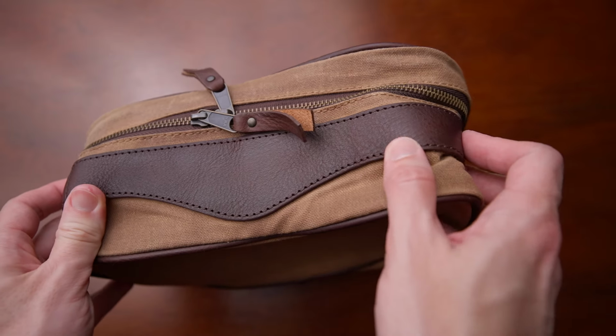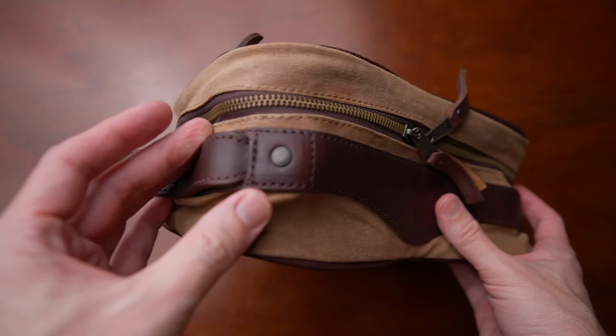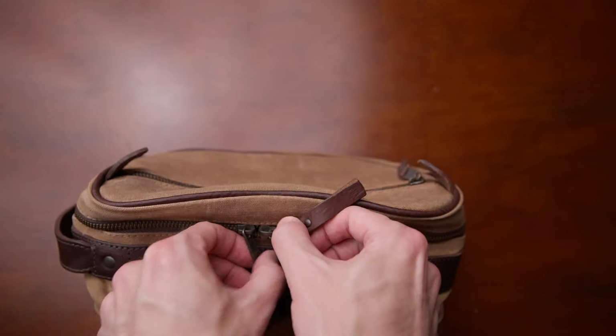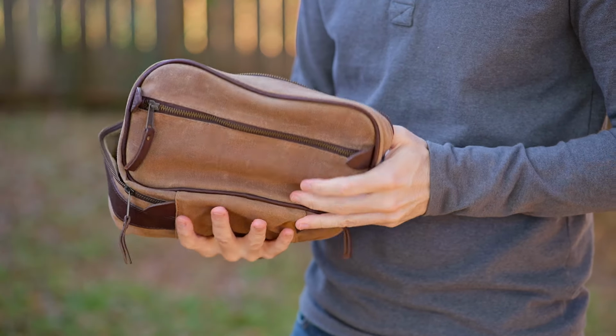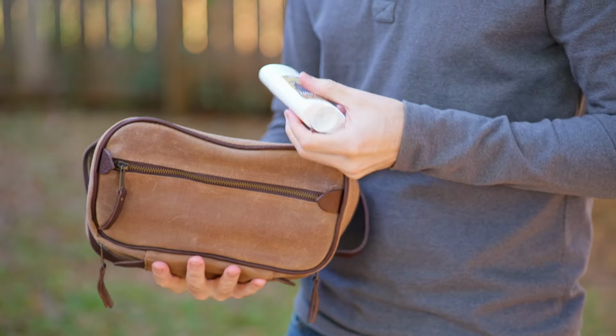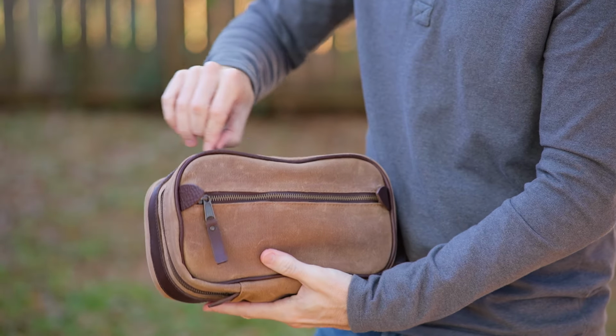I've had a lot of dop kits that were really shady quality, really bad quality, even some that were supposedly leather that weren't great. And this one is the nicest one that I've ever owned before, and it is spectacular. So if you're looking for a good quality dop kit, definitely check this one out.